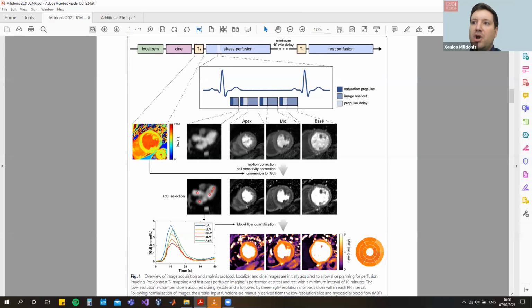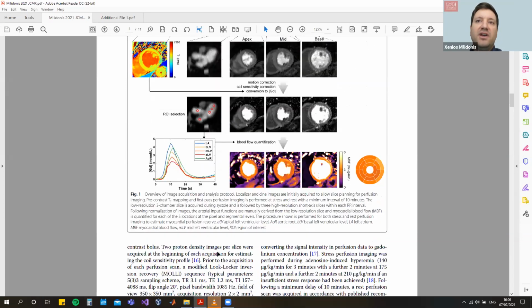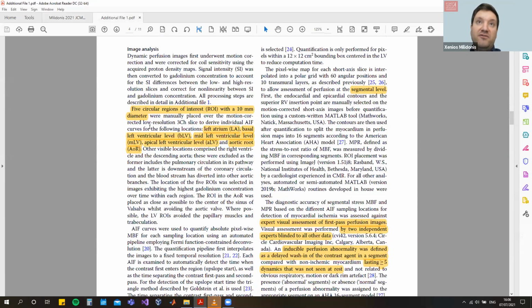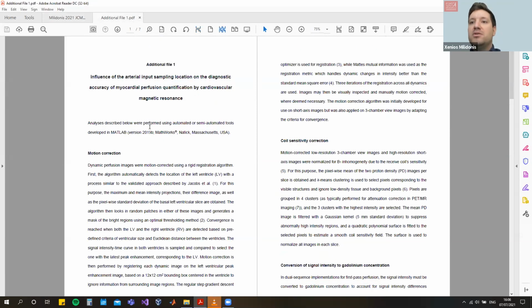And based on manually traced contours of the myocardium, we also estimated these 16-segment bullseye plots for stress and rest MBF. And using this, we also estimated segmental MPR for each patient. I should actually note that you can find all sorts of information about our pipeline, the methods, as well as the additional file we published along with the paper.